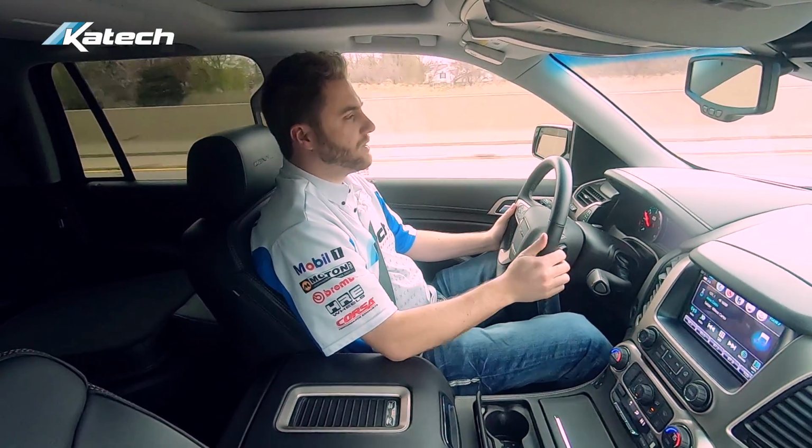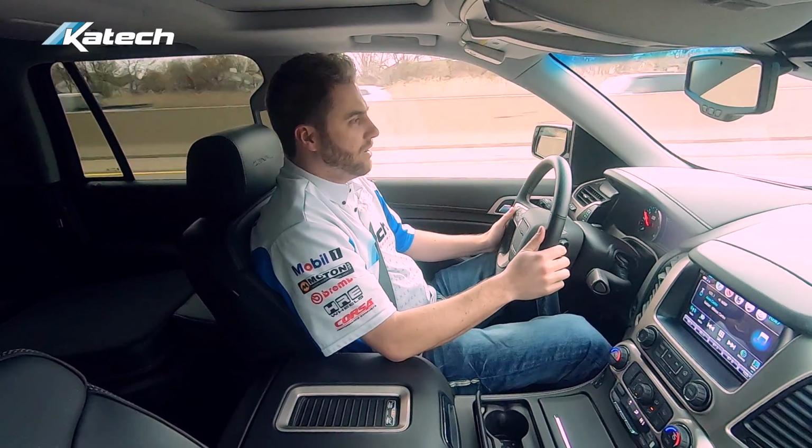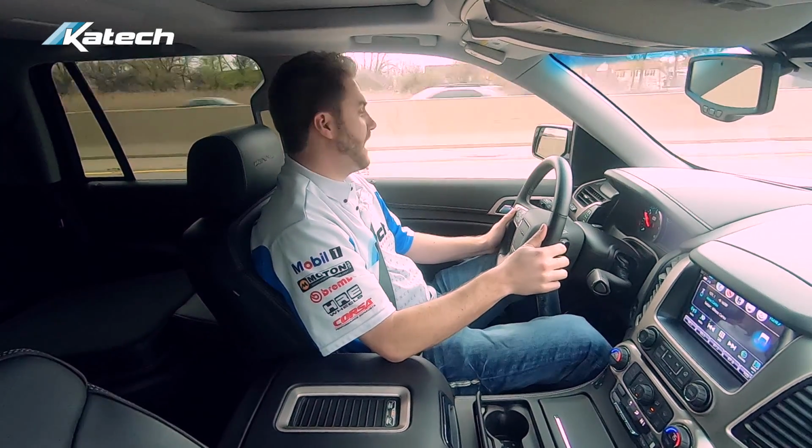So the Corsa exhaust is pretty docile when you're cruising, but when you get into it, this thing is an absolute beast.